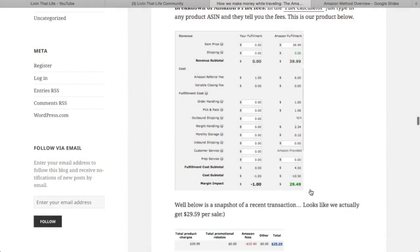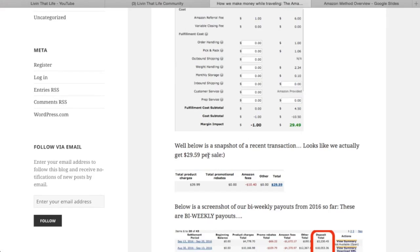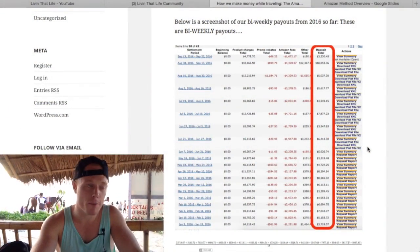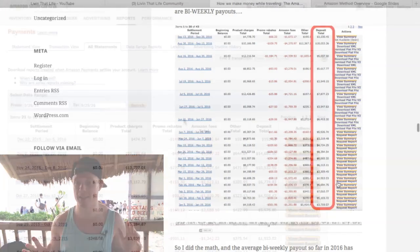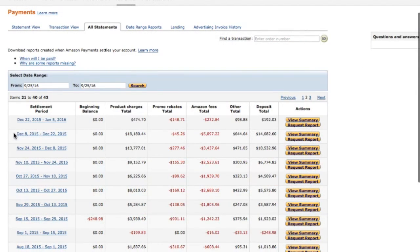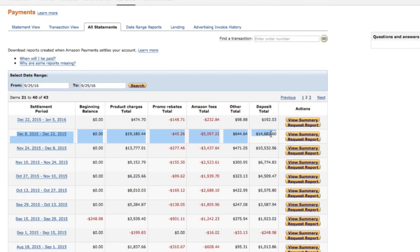Here's a breakdown of the Amazon fees and how much we get paid each month. How much profit do we make each month? I gotta say, because you guys are gonna ask that question. So here's a screenshot of all of our payouts from 2016, not even including last holidays, okay? It wouldn't fit in one screenshot, but the holidays are about 3 times as much.